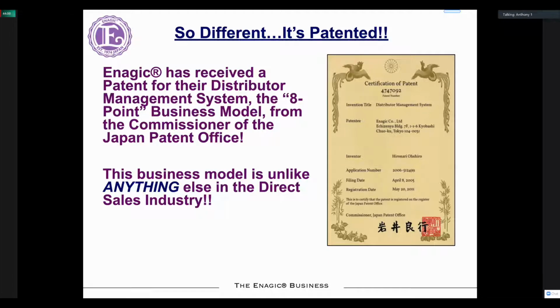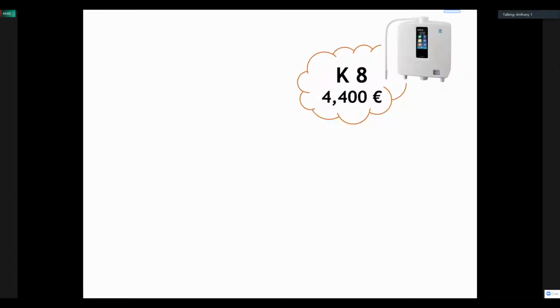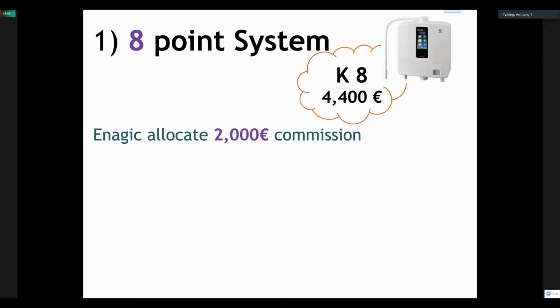So the business I'm about to show you is what we call an 8-point. So write this down: 8-point business model, the 8-point commission system. And it is so special that it is patented, that no one can copy this. And I'm going to be using the K8 here as the example. The K8 goes for 4,400 euros here in the UK. So whatever you guys are paid, use your own conversion rate for your machines. But Enagic pays out 2,000 euros as commissions.